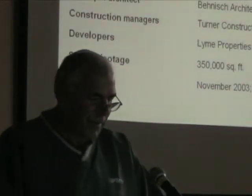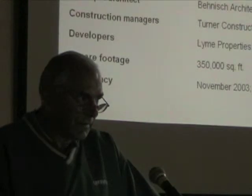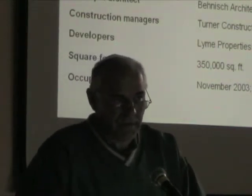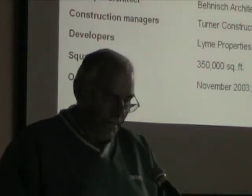The basics of the building. The architect was Behnisch, the gentleman that you saw at the beginning. Turner Construction built it, Lyme Properties was developing, and the square footage was 350,000 square feet. Of that 350,000 square feet, 70,000 is the atrium.